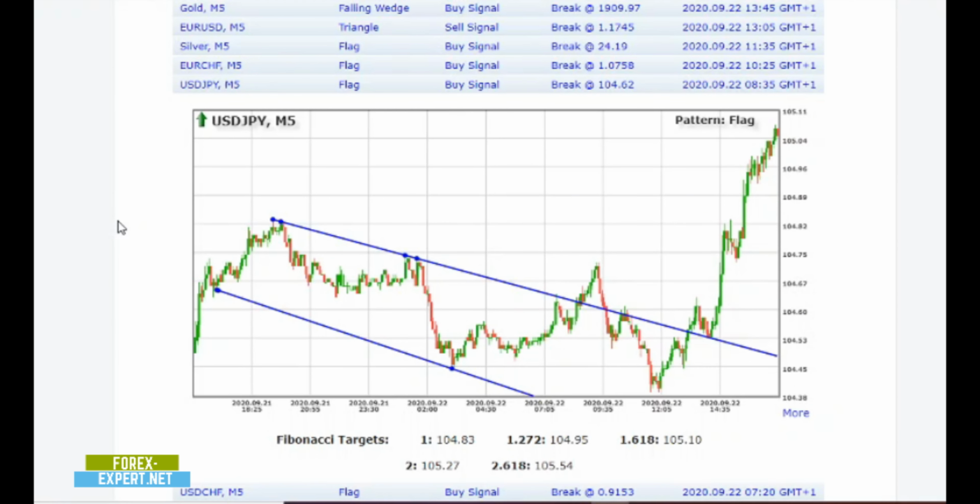Let's jump to the USD and the Japanese yen. This is one of the best trades of the day. I was trading this pair this morning here in Europe. This flag is pretty nice, even though it's a little bit too steep, but it's still acceptable. It's a total personal call, of course.